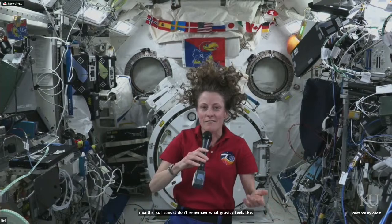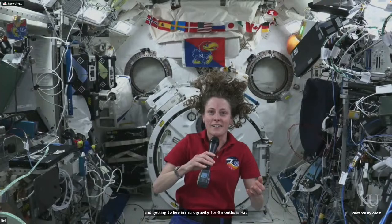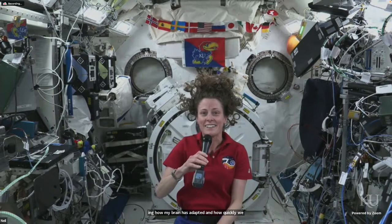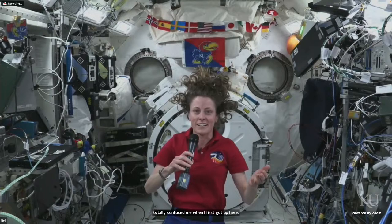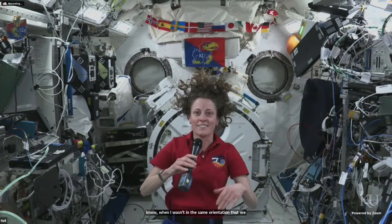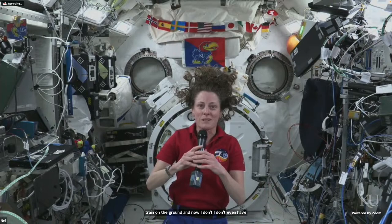But I think the coolest thing about just being up here and getting to live in microgravity for 6 months is seeing how my brain has adapted and how quickly we learn to live in a 3D environment versus a 2D environment. Working on the ceiling would have totally confused me when I first got up here. It would have taken me a couple minutes to look around and figure out where I am when I wasn't in the same orientation that we train on the ground. And now I don't even have to think about it. Maybe there's a split second of confusion, but I know instantly where I am in this three-dimensional space.